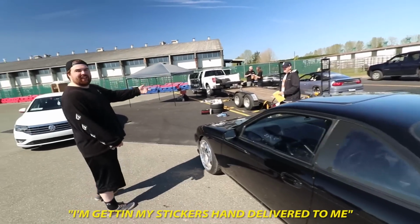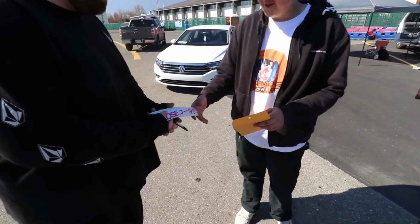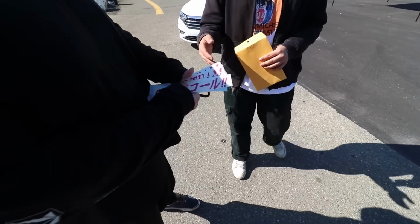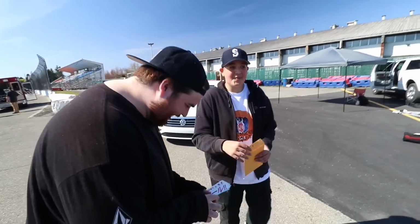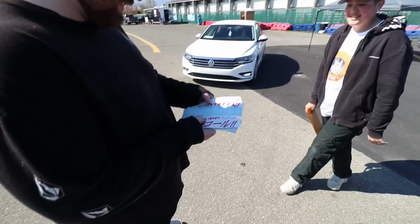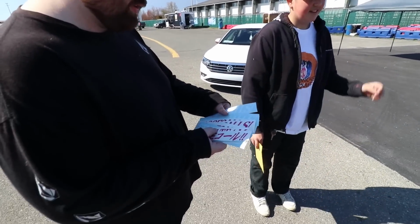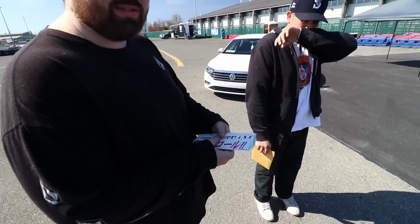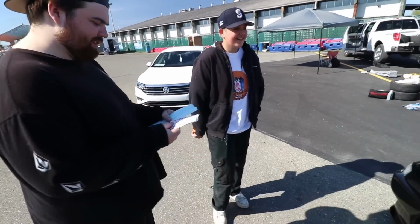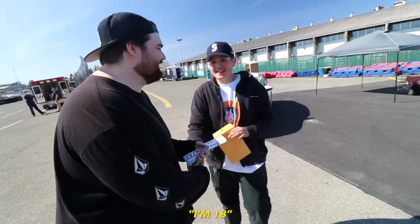I'm getting my stickers hand delivered to me. I'm getting them hand from the Close Calls man himself. Oh. Well, I mean, pics. Yo, he's giving me the whole stack. Okay, that's crazy. This is not supposed to be an advertisement. I'm just asking for stickers. Jesse didn't know he was walking into a plug. Damn. Wow, would you look at that? Close Calls. I feel like I should slap some pink on the rig because I do have pink things in there. Dang, I didn't know Close Calls was run by someone 14 years of age. I know. Damn, you are the youngest business owner. You're so dumb. I'm 18.